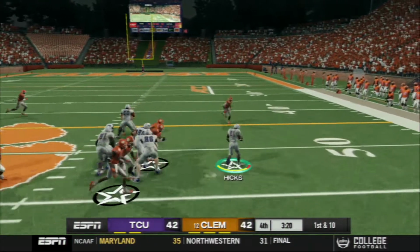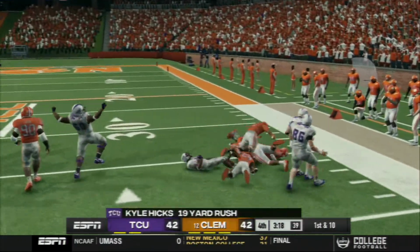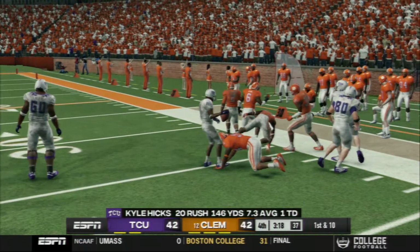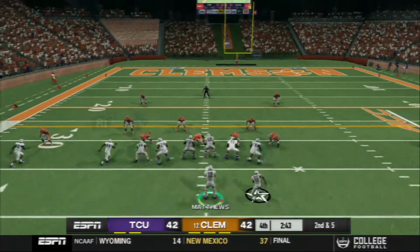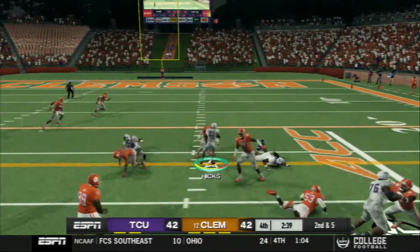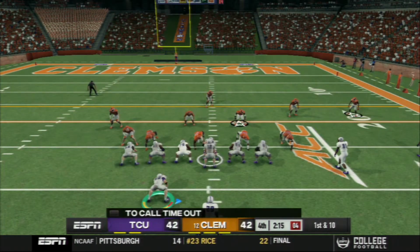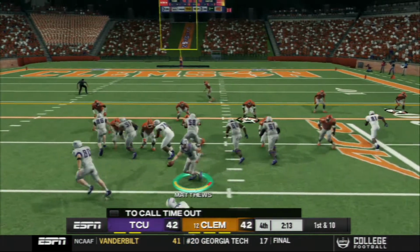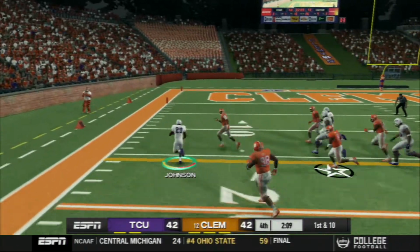And here's Hicks. He's going to cut outside, taking some ankles with him. 19-yard pickup at the 35. 146 yards, 7.3 average. Hicks is doing a lot for this offense. It's a screen to Hicks. Let's see if he can get the first down. Yes, he does. 305 yards passing. We haven't seen this from any Walker offense since Samuel Mateo was a quarterback when Walker was at South Alabama.